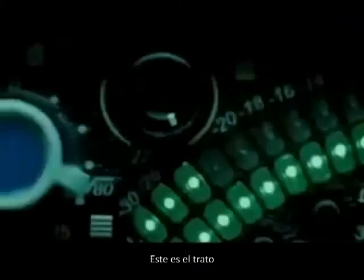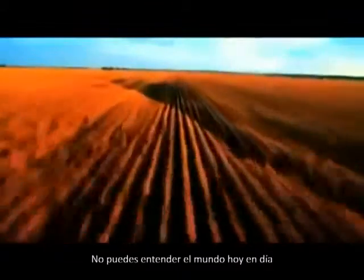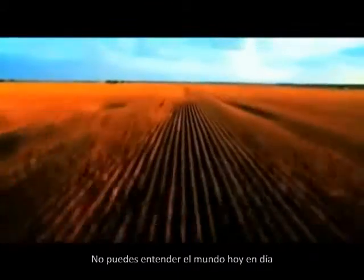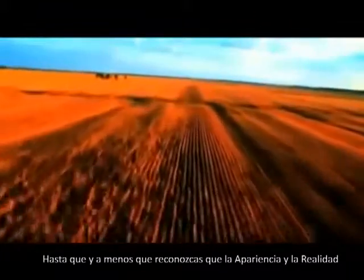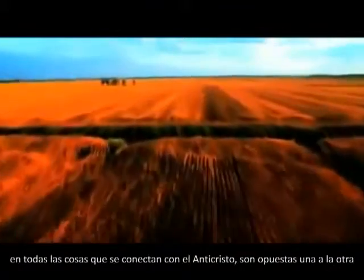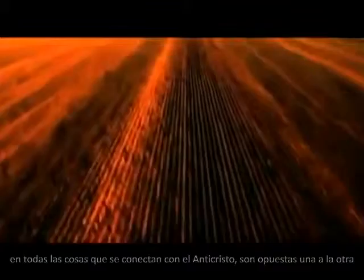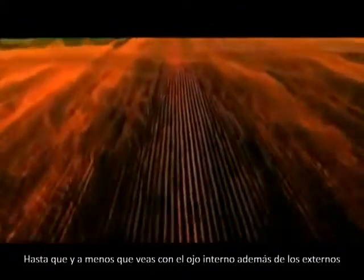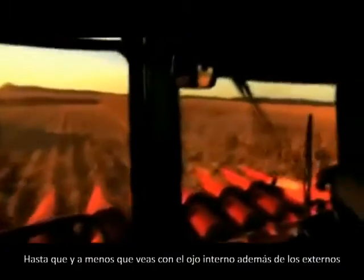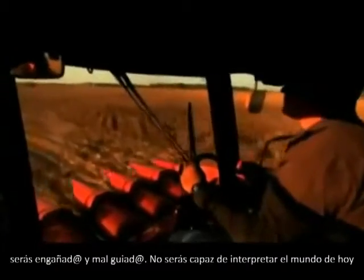Here's the deal. You cannot understand the world today unless and until you recognize that appearance and reality on all things connected with the Antichrist are opposite to each other. And unless and until you see with the internal eye in addition to the external sight, you'll be deceived and misguided. You will not be able to understand and interpret the world today.